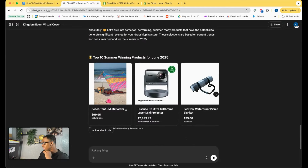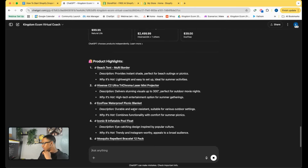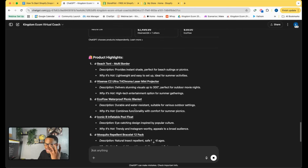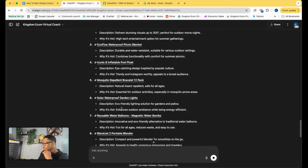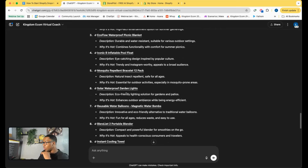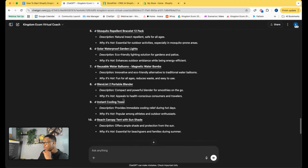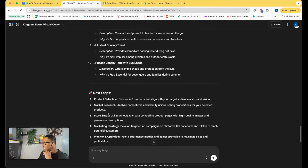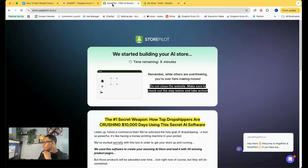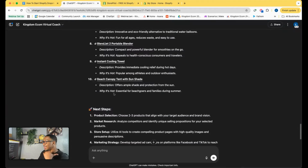So ooh, it gave us some good ones. So we got the beach, of course. We got the beach tent. We got a mini projector, a waterproof picnic blanket. So this gives us ideas. An inflatable pool float, nice. A mosquito repellent, a solar waterproof garden light. This gives us all ideas. The reusable water balloon, yes. The BlendJet, the portable blender, we're going to be outside. The cooling towel, the beach canopy, the tent, sunshade. Oh, this gives us some good ones. So, as I said, this is still creating this website for us with the 30 products, but this just gives us a good idea of what to be looking for.